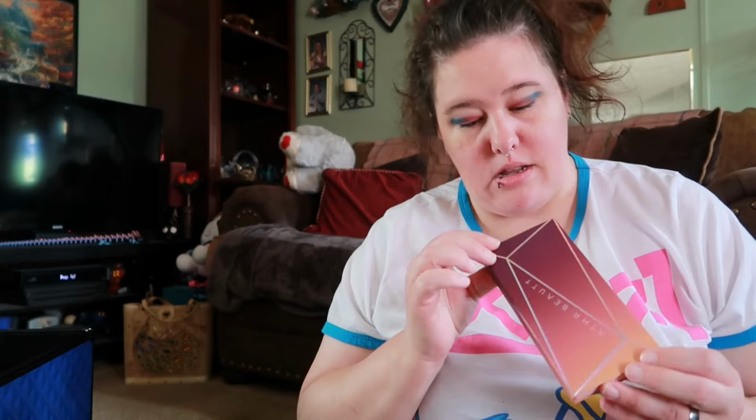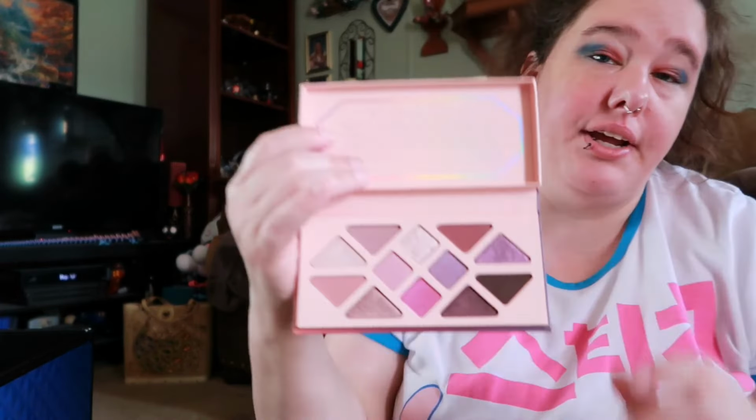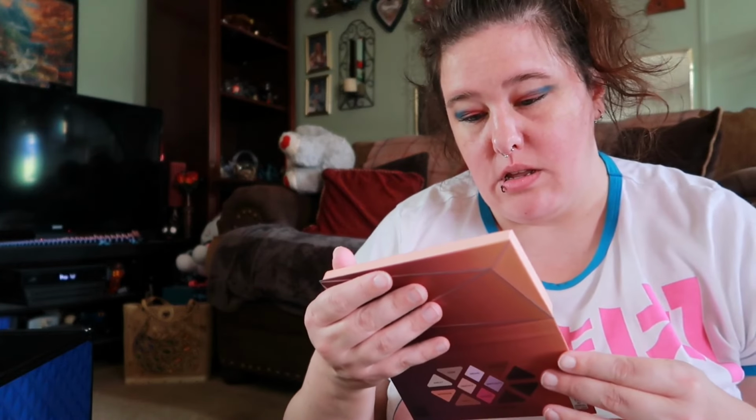This one I got with one of my subscription palettes. I can't remember if it was BoxyCharm or through Ipsy. But it came with this little card in it, so I decided just to keep it in the box. I love how this is lifted up a little bit. Can't really tell, but the colors are really, really pretty. I do love how this top part is like a box. And this one's got a little note.